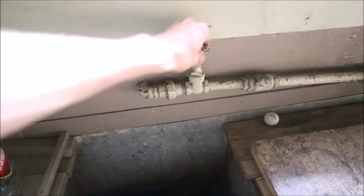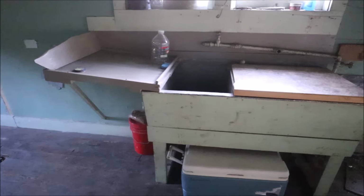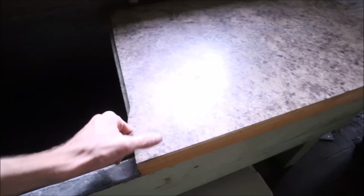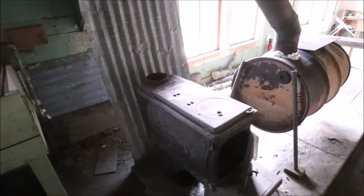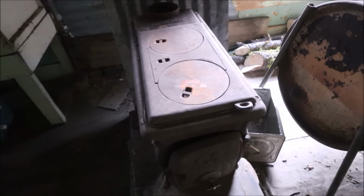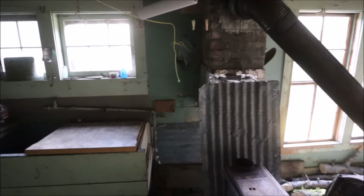That's how it used to be used. Old school sink. I like the size of the basin. I'd like a sink like this in my house. Wow. Look at that countertop too, the detail. That's the old stove. So two of them. One's a barrel. It's pretty common in these mining camps. Tea kettle.